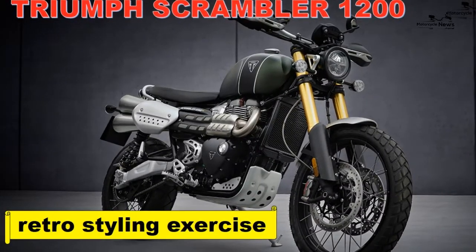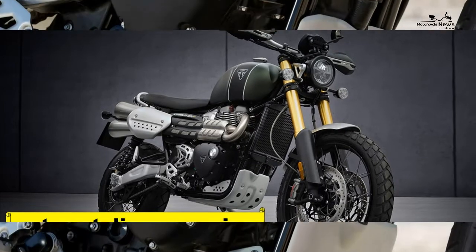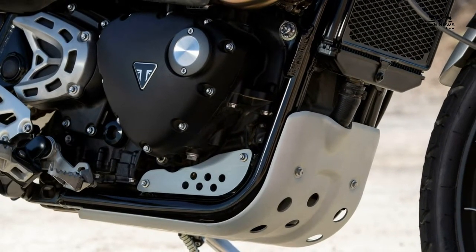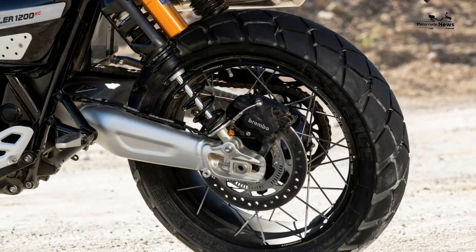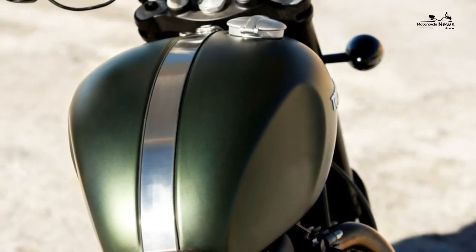Triumph Scrambler 1200, 2019 on, review: way more than just a retro styling exercise. Based on looks, equipment, technology and value for money alone, the 2019 on Triumph Scrambler 1200 is worthy of a space in your garage. But it isn't just another 60s-inspired retro, it's so much more than that.